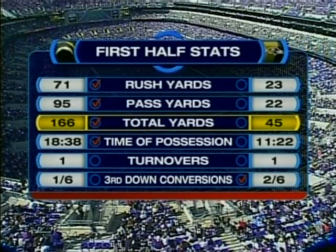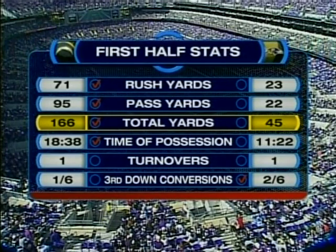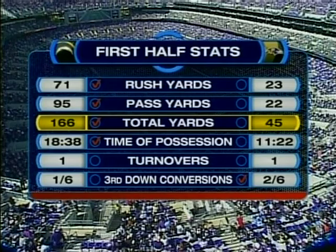Well, the total yards, just 45 yards for the Ravens offensively. McNair only 5 of 12. They have not looked particularly sharp on the offensive side of the ball.